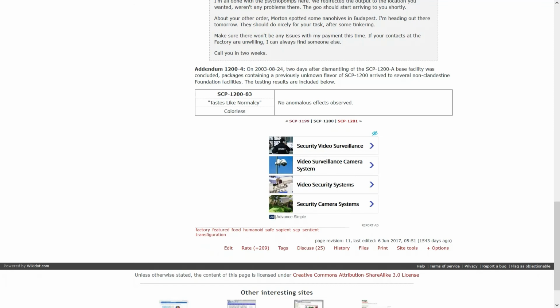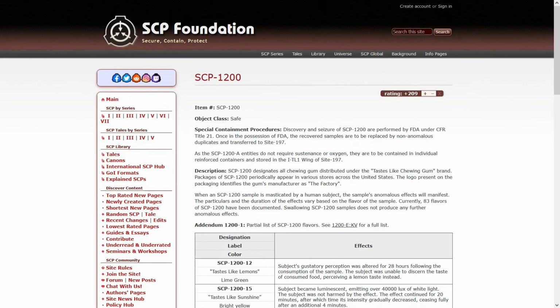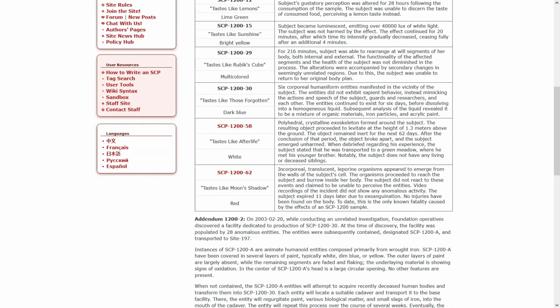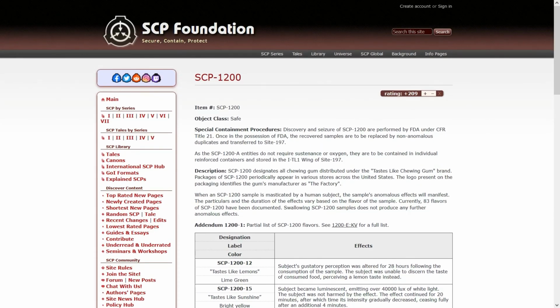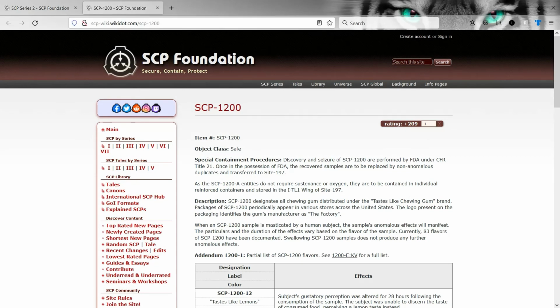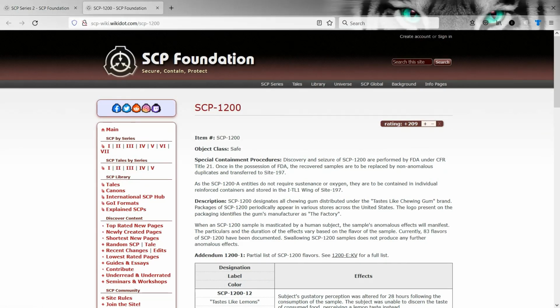Yet. When was this last touched? June the 6th, 2017? Oh, this one is itching to be updated. Gum from the factory that's not killing people? Well, except for that one lady. But this is absolutely itching to be updated. You can't just slap down food from the factory and call it safe and not do something with that? Y'all updated the old man and the plague doctor, but not this?